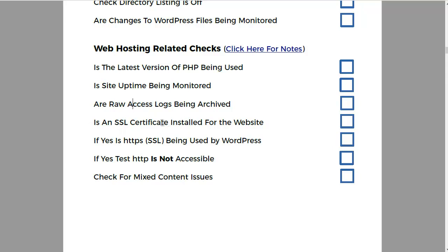Most hosting companies do offer the free Let's Encrypt, and there is a link for someone else's video. This isn't my video, further down again in the notes section, which is an old video, but it's still very relevant to talk more about this here. So I thought that might be useful for you.